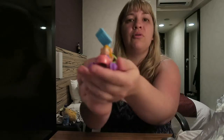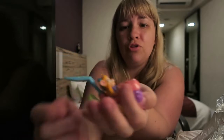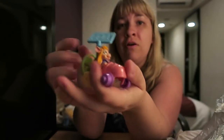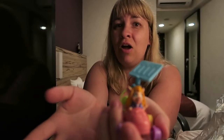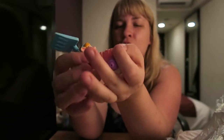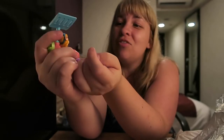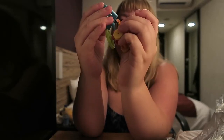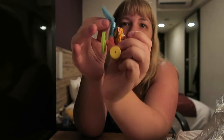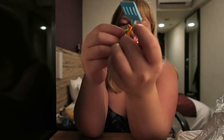So the first one I got was an old Happy Meal toy, and this is Gadget from Rescue Rangers. I absolutely loved Gadget growing up. She was a girl, she did science stuff, she was a good mechanic, she wasn't a girly girl, and she was still beautiful and very desirable to Chip and Dale, so I like that fact about her. But this is her car, and it's got a spatula for the antenna bit, this little wheel thing on here, and these all come off.